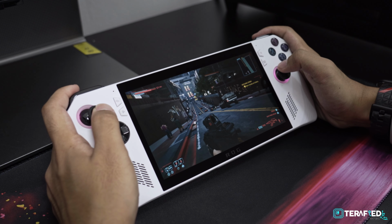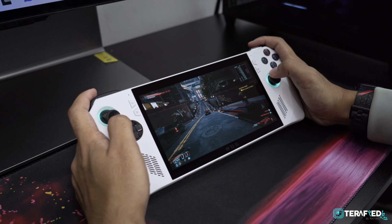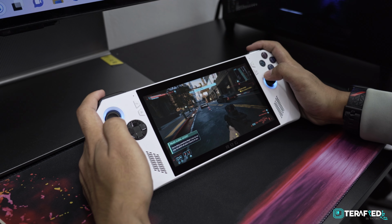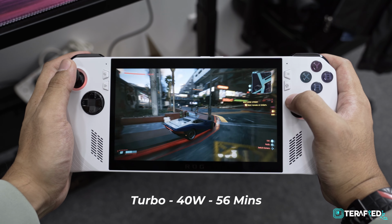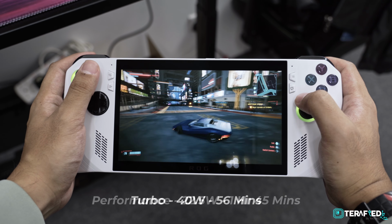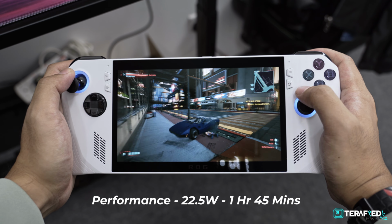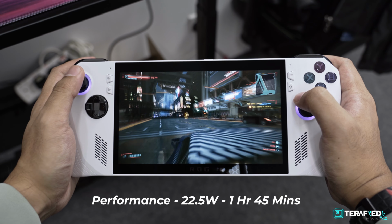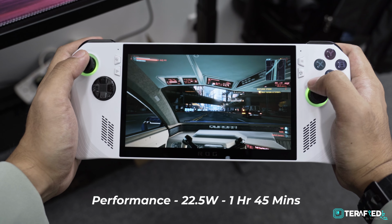But we then come to battery life, and this is where things aren't that perfect. For games such as Cyberpunk 2077, using the turbo profile really provides a substantially better gaming experience. But with the APU using up to 40 watts constantly, you're looking at just about an hour of gameplay on a full charge. Using the performance profile drops the wattage down to about 22.5 watts in most scenarios, and in our testing, that provided us about 1 hour and 45 minutes of gameplay on a full charge.